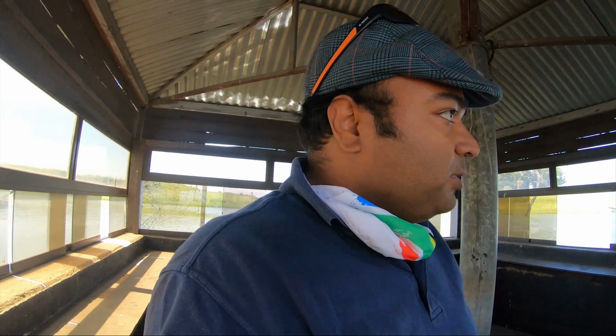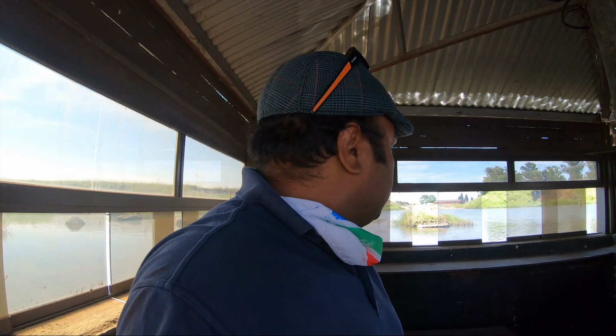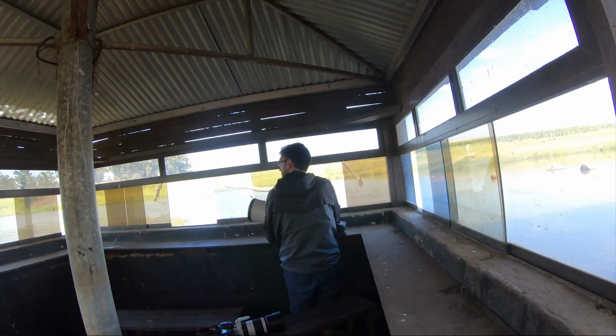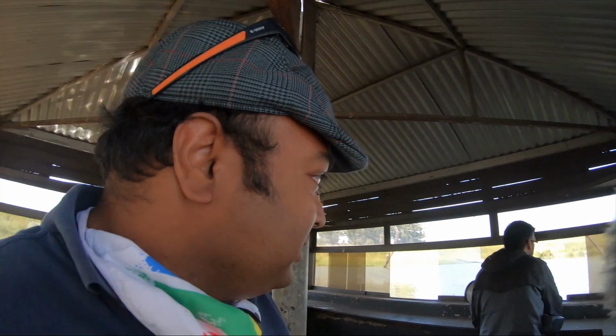So guys, the second hide was actually much better than the first one we stopped at, for a couple of reasons. It's easier to get to. You can literally drive up and park at the entrance, and then the activity here has been quite better as well. Prasheen doesn't want to leave. He says he's going to sleep over here. I must fetch him on the way back home.